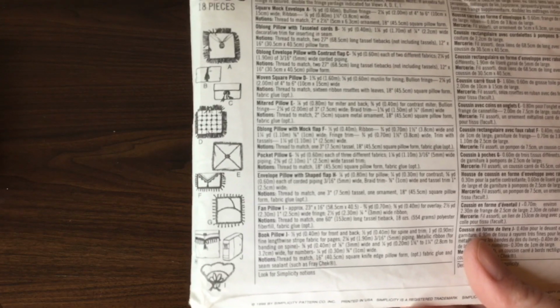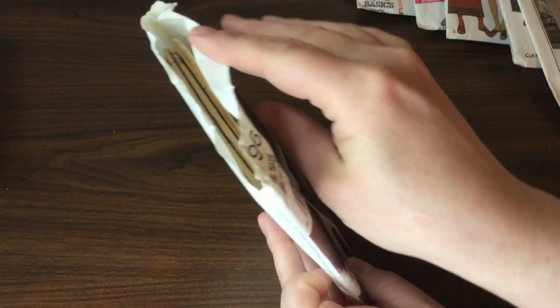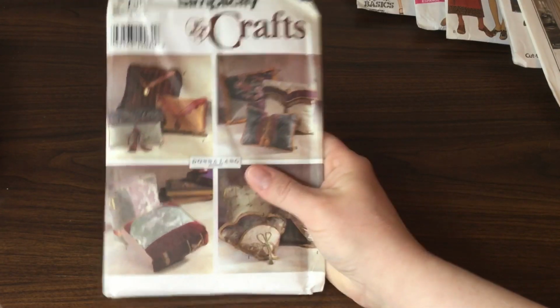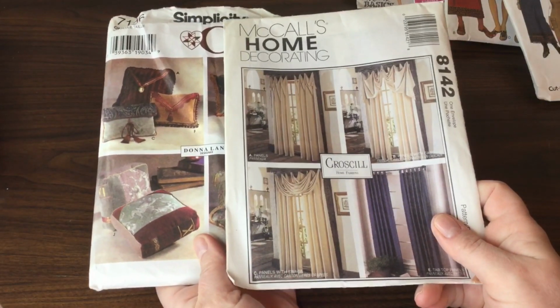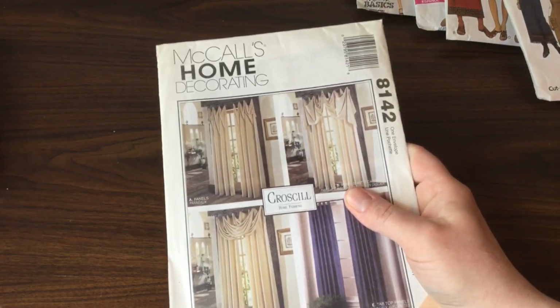So as you can see, a lot of variations. And the top flap is missing. And I do not see the... Oh, 1996. This is a 1996 pattern again. More than likely, my mom probably purchased these together because at that point they were building their current home.